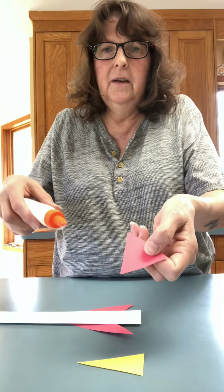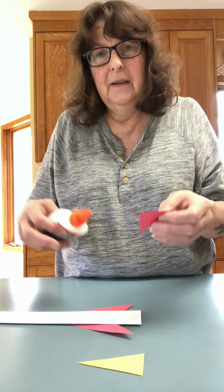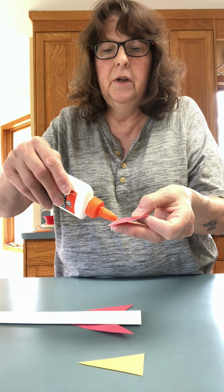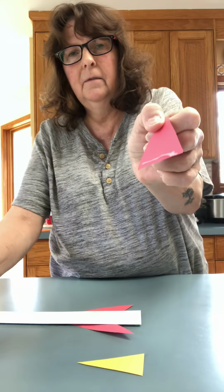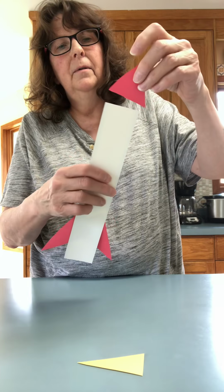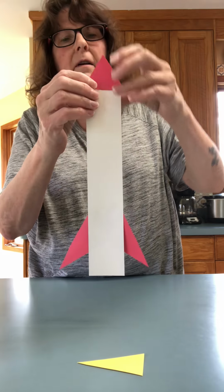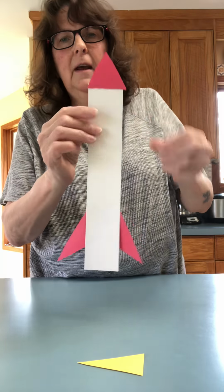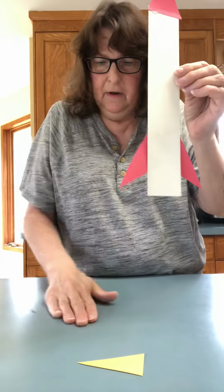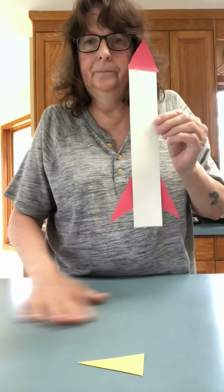So, again, you don't put the glue on the big piece. We always talk about that. Makes a mess. You take the little piece and put the glue just where you need it. It'll be right there. And we're going to put that at the very top. Right there. See? Look at that. It's already looking like a rocket ship. It's pretty good. Of course, making sure there's no glue on the table.